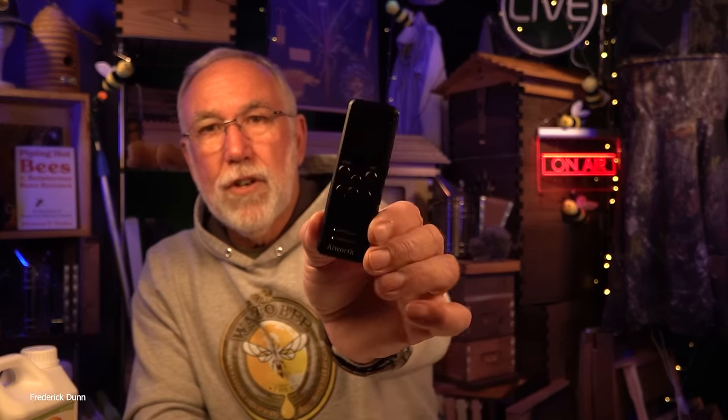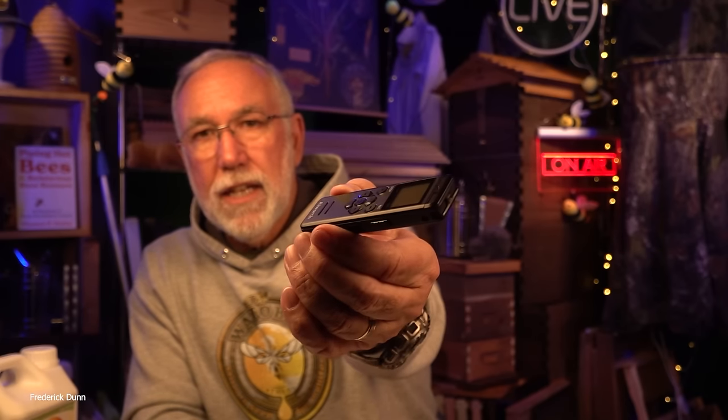Another thing I brought up earlier in the year is this voice activated recorder. This is tiny. It looks like nothing. It is by Aiworth, A-I-W-O-R-T-H, Digital Voice Recorder Model E36. It has a built-in memory capacity of 8 gigabytes. The cool thing is it has its own proprietary battery. This thing will last you for many days.